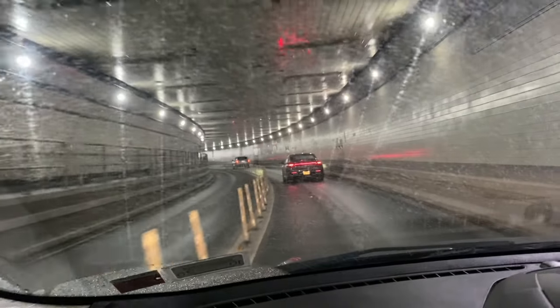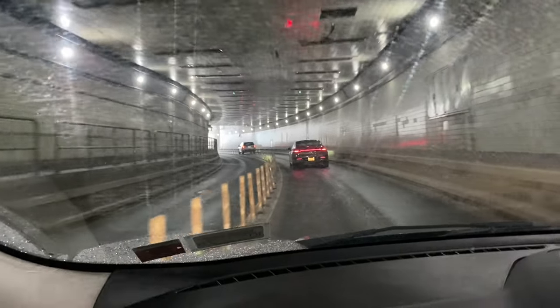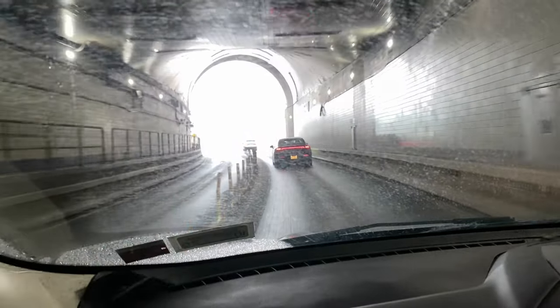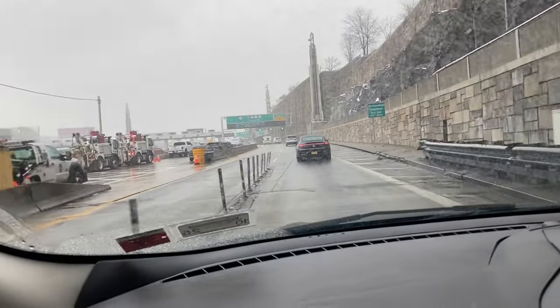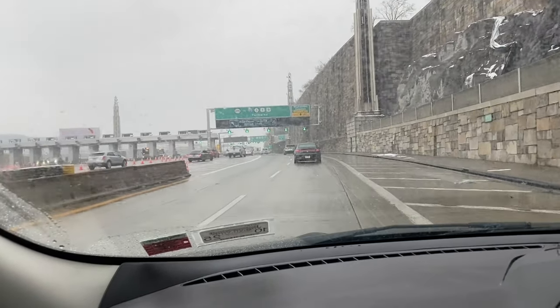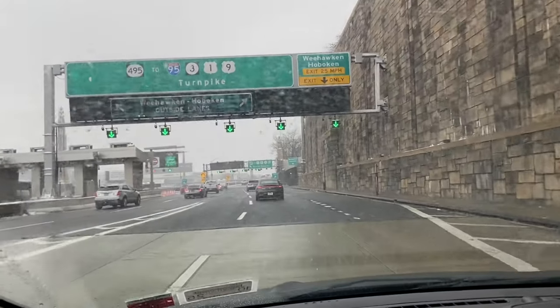Drive. It's a little snowy today in mid-January of 2024. But we should be able to make it with no problem. It's approximately 2 o'clock on a Friday, so the traffic might not be great heading back home, but right now, it's not terrible. Let's see what happens. Here we go, in Jersey.